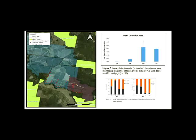Here's just a layout of the baiting transects and the monitoring cameras in stage 3, which was autumn 2016, and some representative detection rate data. Dogs and pigs were more abundant, detected more frequently than foxes and cats, and some bait uptake data showing that generally within the programs baits were more frequently taken up during the initial stages, a couple of weeks, compared to later on during the program.